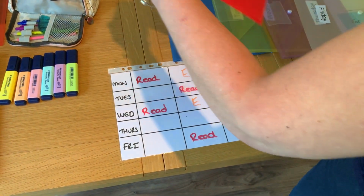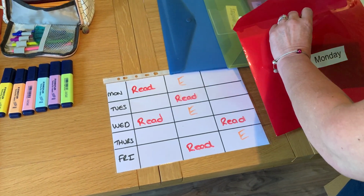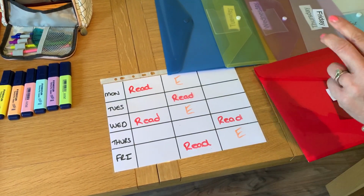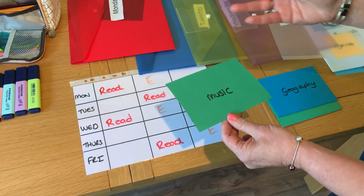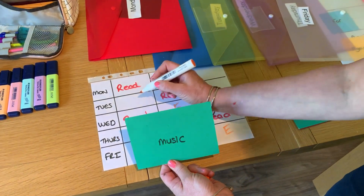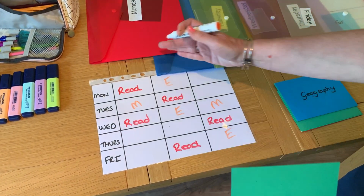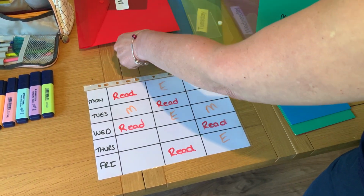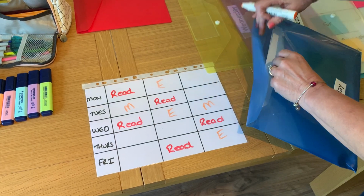I'll then take my Monday folder and I'll put an English section in there, and I'll put another piece in the Wednesday and another piece in the Friday. That's my English sorted. I might have a little bit of music to do, and this might take 2 different activities. So I might put some music in there and perhaps some music in on Wednesday, because everything's due for Friday. So I'll then take my Tuesday folder and my Friday folder, and I'll split my music up over 2 days as well.